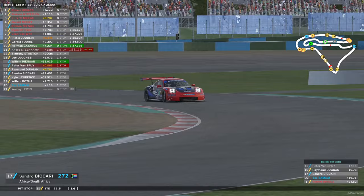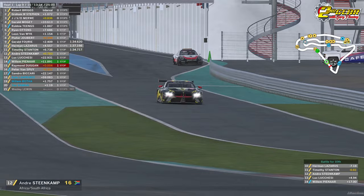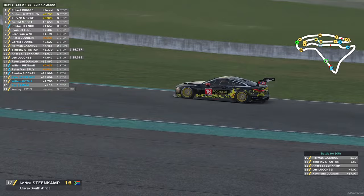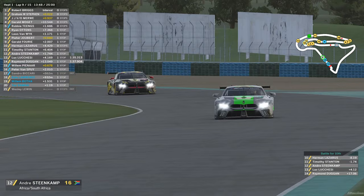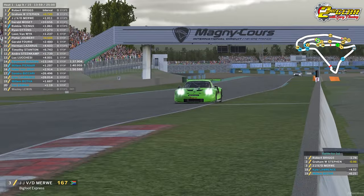André Steenkamp on his way out of the pits. So André Steenkamp finds himself in 11th position. We'll make that 12, because one car's just gone past. In fact, there was Timothy Stanton that just went past him. So André Steenkamp in the Batmobile. He does a nice, neat exit to the pits there. He has been starting out in that 12th position. He finds himself still in that 12th position. JJ van der Merwe not having done a pit stop yet. Look how close he is to Gerald.